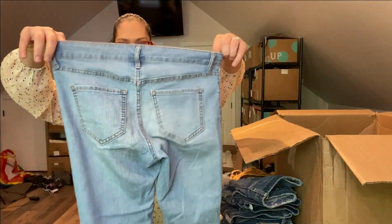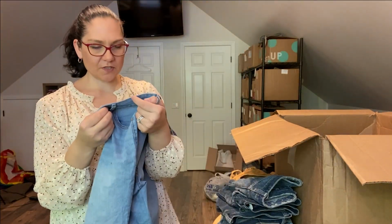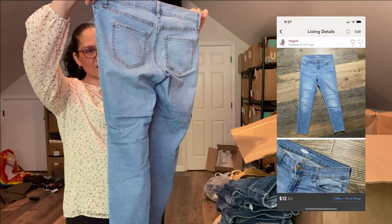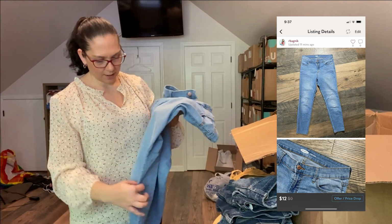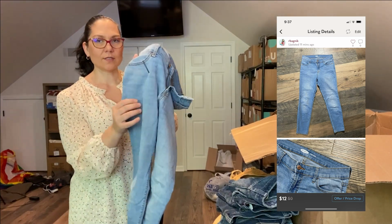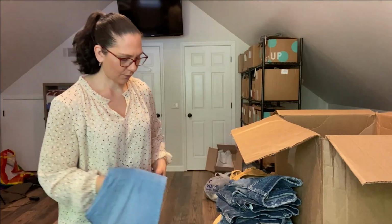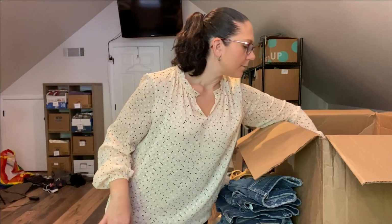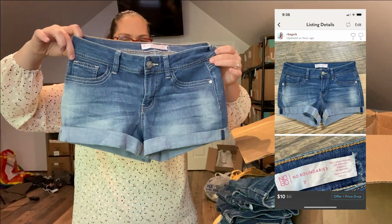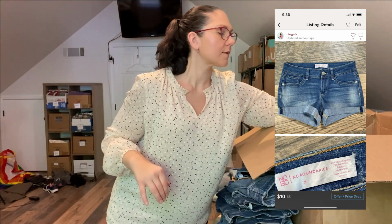These are the Old Navy Super Skinny. And Old Navy will sometimes surprise you, too. Size 4 short. As long as these are in good shape. They've got a little bit of a mark on them, but might be able to get that out. Oh, and I got some bonus bobby pins there on the pocket. All right, I'll probably list those. More shorts. These are No Boundaries, which I think is a Walmart brand. Size 7. I guess I could throw them up for $5.